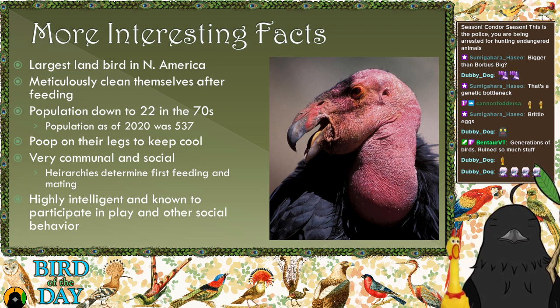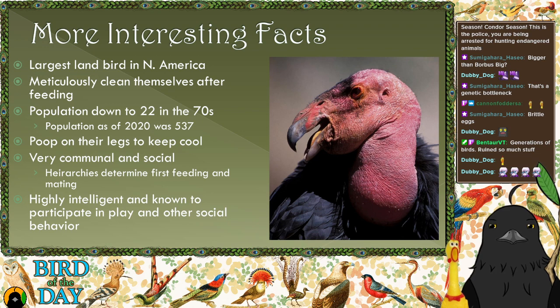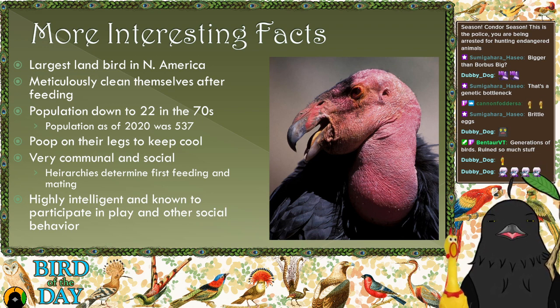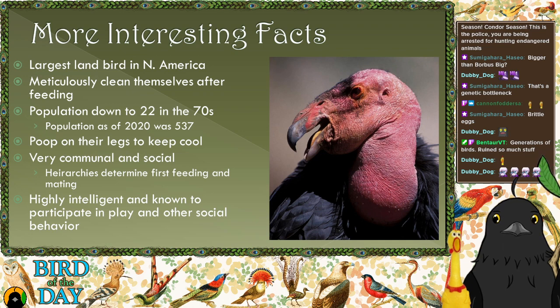But some scientists realized this, and they got some help, and they got some government intervention. And it's one of the big success stories. It's still not good. They are still critically endangered. But 22 in the 1970s, now they're up to 537.